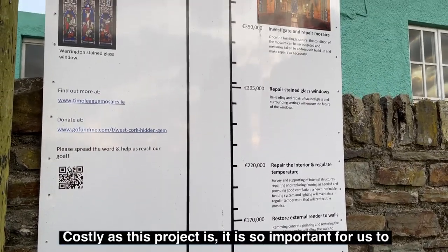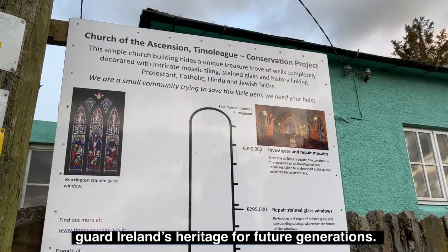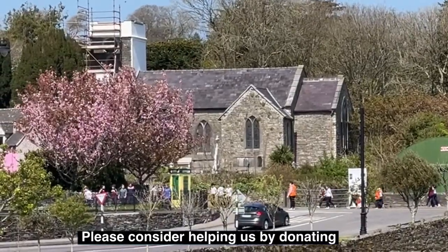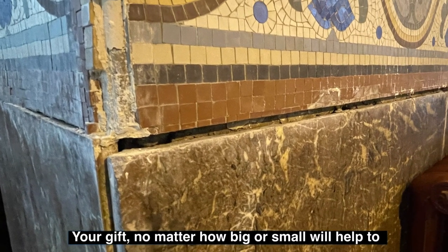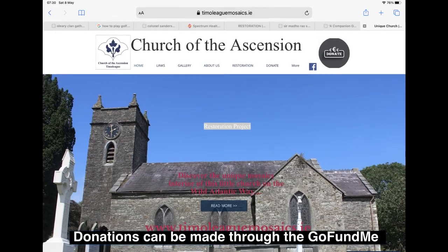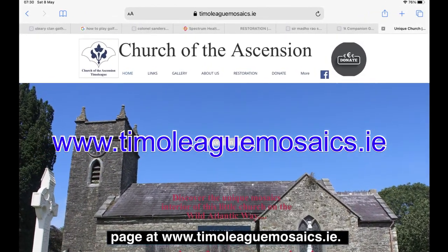Costly as this project is, it is so important for us to guard Ireland's heritage for future generations. Please consider helping us by donating. Your gift, no matter how big or small, will help to save the mosaics. Donations can be made through the GoFundMe page at timoleaguemosaics.ie.